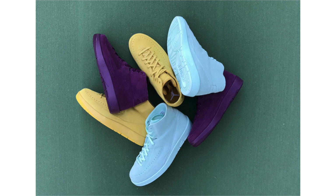Yesterday, Jordan Brand gave us information on the Air Jordan 2 Deconstructed, which released today.